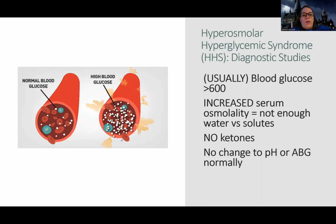The other thing that we're going to notice is that they could have what's called an increased serum osmolality. So this measures how many particles are in the blood. Normally, as you can see in this picture, there's just these little white particles, evenly dispersed. Now, when you have a whole bunch of extra particles, all this extra blood glucose, there is a test called a serum osmolality, which measures how many particles are in the bloodstream. And for this patient, that number is going to be higher. That's telling you there's a whole lot of particles in comparison to the amount of fluid that is in my blood.